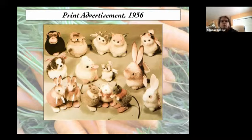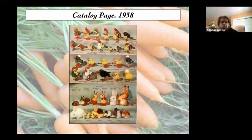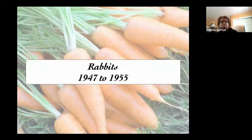They're just wonderful. And a catalog page from 1938, also showing some of these woolen miniatures, including a lot of the rabbits we've talked about on the bottom. You also can see a little squirrel and a ladybug hanging out with the rabbits on the page on the bottom, but simply adorable and very desirable amongst collectors today.